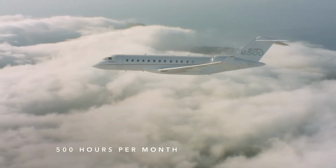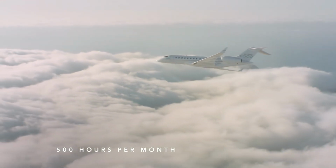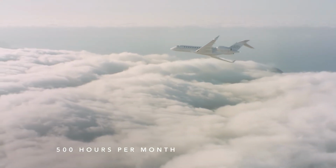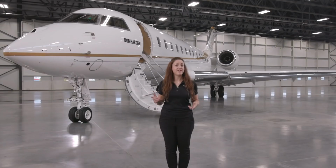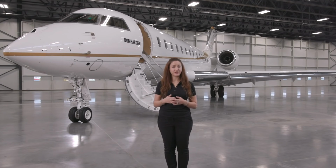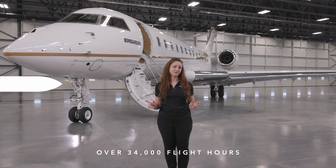They have flown their assets over 500 hours per month for several consecutive months. Yes, you heard that right, an astonishing 500 hours per month out of a total of 720 hours in a typical month. That means the aircraft stays airborne for an average of 18 hours out of 24. In addition, their high time aircraft has now flown over 34,000 flight hours.